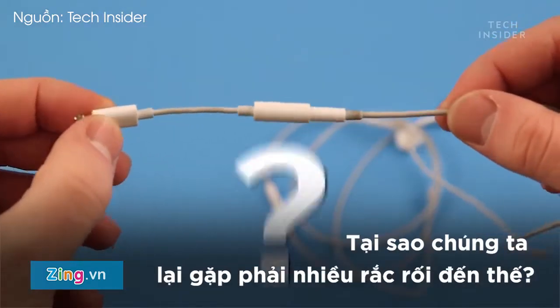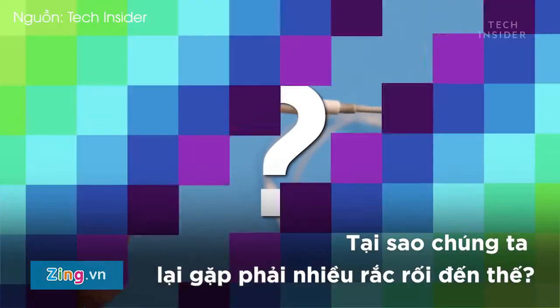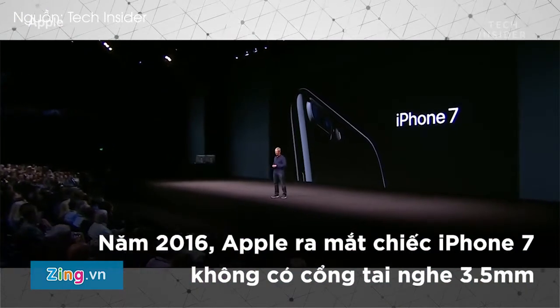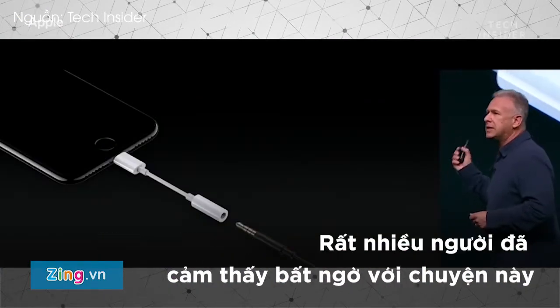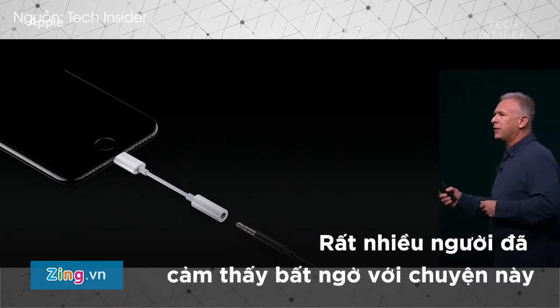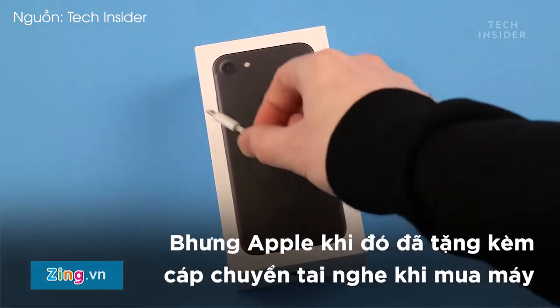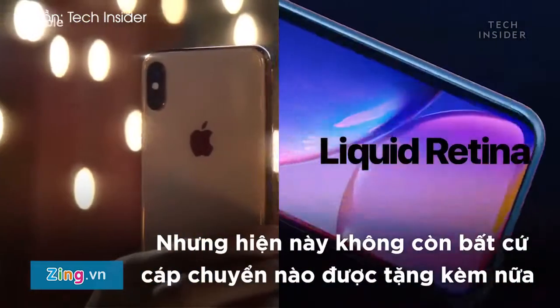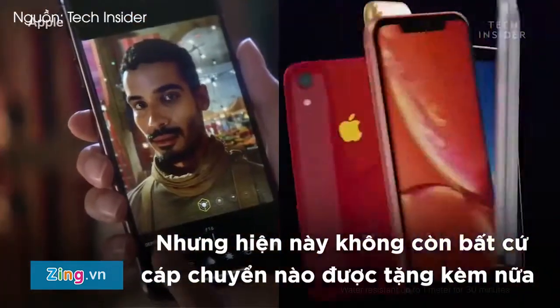But why do we have this horrible dongle issue in the first place? In 2016, Apple released the iPhone 7 without a headphone jack. It only had the Lightning port. Most people weren't ready for this, so Apple bundled a dongle in the box. But with the iPhone XS and XR, they've stopped including that dongle.